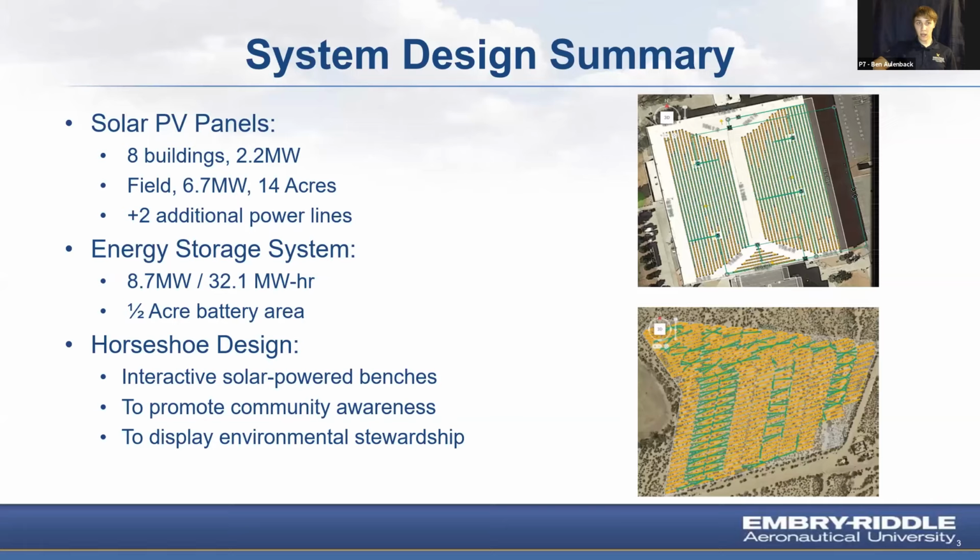For the Horseshoe design, we came up with a series of solar-powered benches that would allow the students to reap the benefits of these solar upgrades while enjoying the open space.